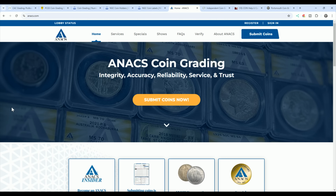Collectors might just want it in a holder, want it authenticated, maybe for the future, leaving it to their family. They want it to be worth more. But a lot of coin collectors don't send off most of their coins like a coin dealer would. So there are different reasons why you would use these companies, but basically everybody's going to use them for the same thing.